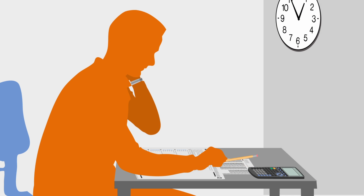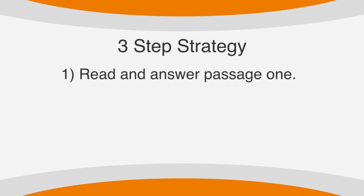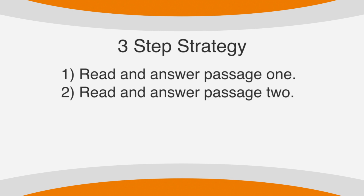You can outsmart the test with this 3-step strategy. Start by reading the first passage and answer all the questions related to it. Skip anything that pertains to passage 2. Then read passage 2 and answer only questions relating to passage 2.